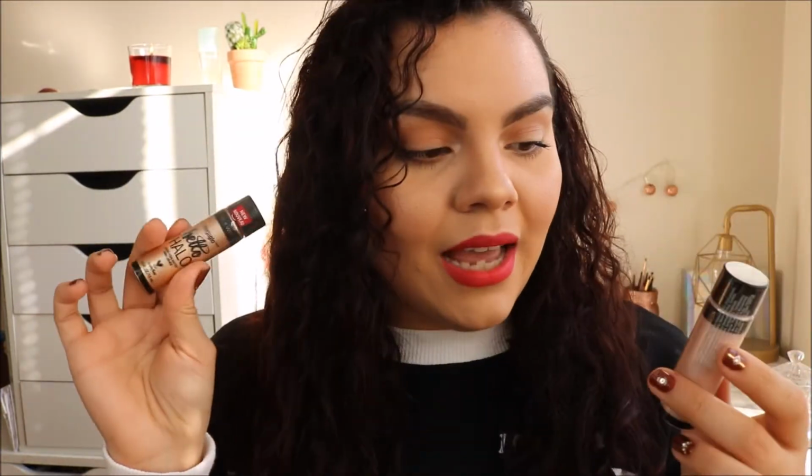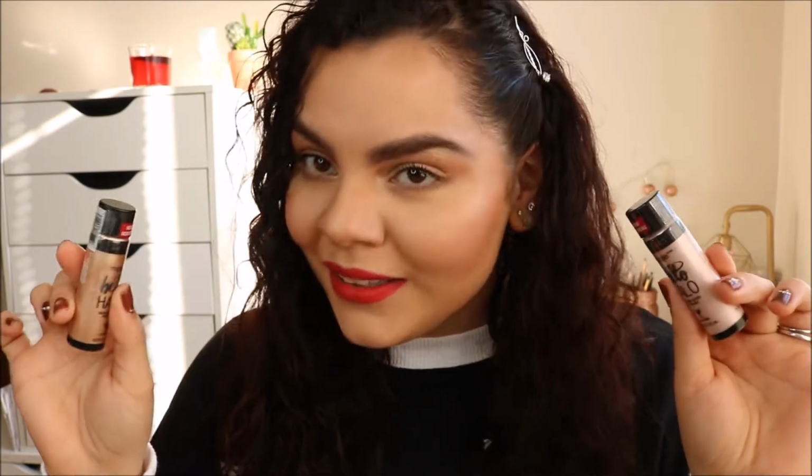I also got these highlighters. These are the Hello Halo liquid highlighters from Wet n Wild. You guys know I love Wet n Wild, and I'm actually surprised I haven't tried these yet. I just love that finding a good highlighter at the drugstore is becoming a thing, so I can't wait to try these because Wet n Wild usually never fails me.